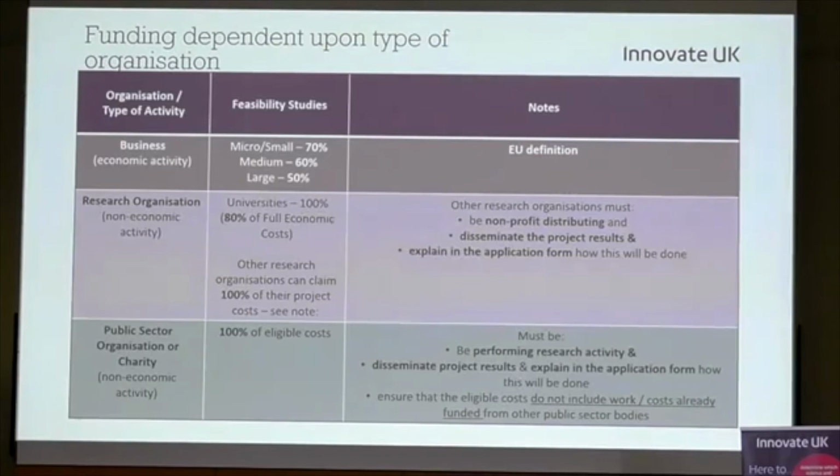And that match funding can come from anywhere. So it could be your own cash. It could be from an investor. It's important to note that it can't be any other type of public funding. If you are receiving any other public funding towards this project, then that would come off the amount of grant that you can claim.